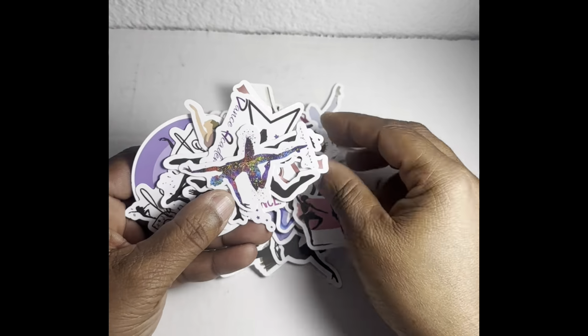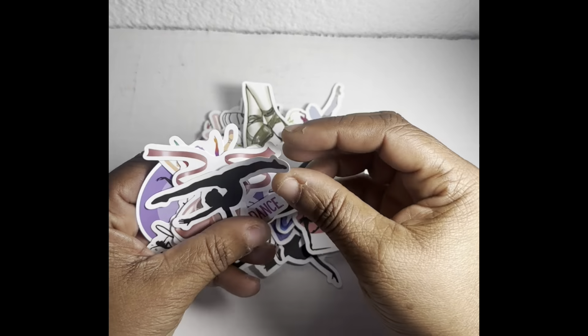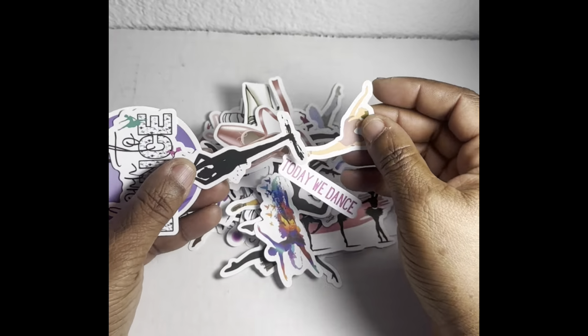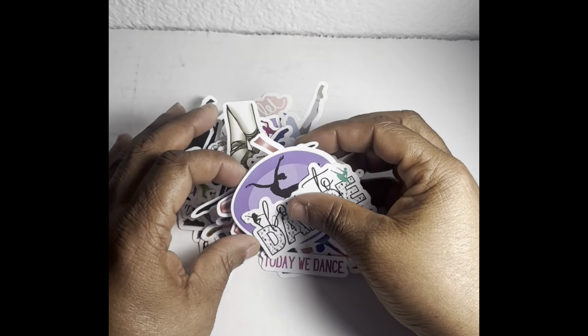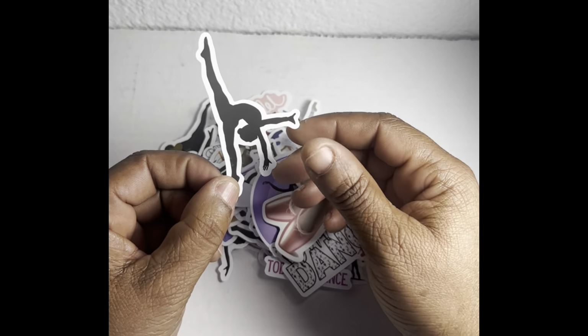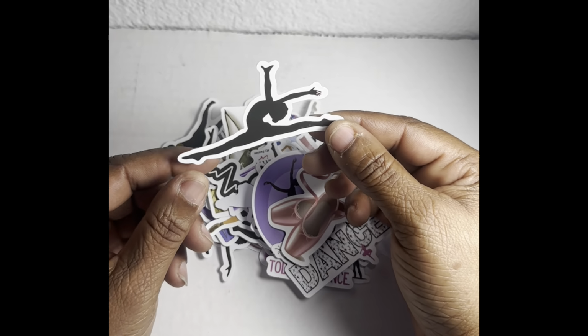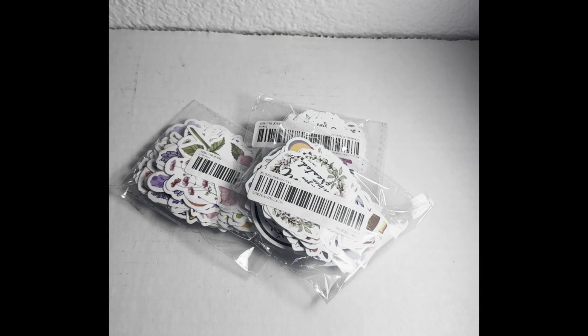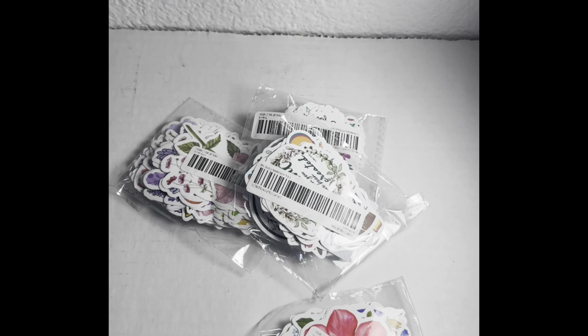Oh, love these. I love these. I don't know if I see the one that... Oh, I think it was this one. This is the one that caught my eye. But, oh, I'm not mad at it. This one, I got, you know, sticker galore.